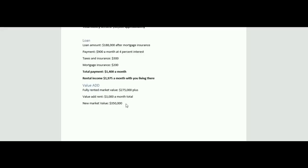Not a problem. If it was all fixed up, had renters in place, that's what it's worth. And that's the crazy part about real estate, the value you can add to properties, how you can increase rents, buy below market value, really just build huge amounts of equity. And that's what I'm doing with my property now.